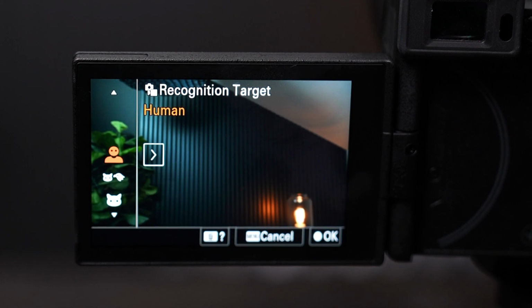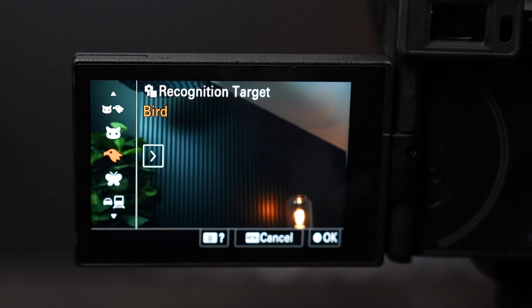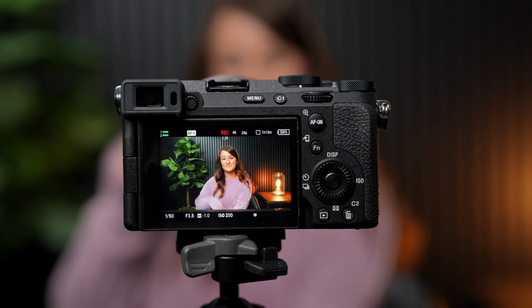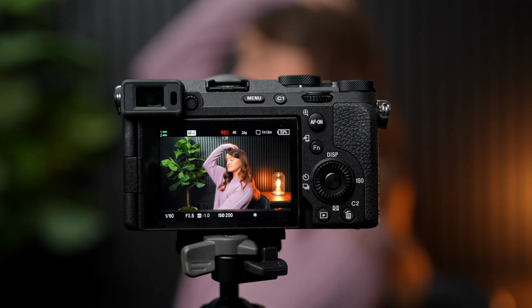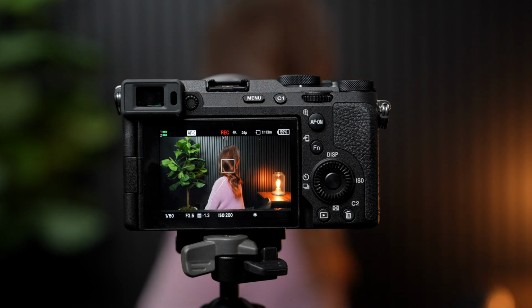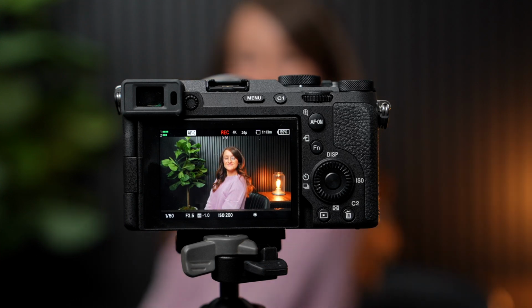So with this dedicated AI processor, we now are going to be able to get real-time tracking as well as subject recognition. And that way your camera knows, and this AI processor knows what you're going to be filming. So if I'm filming a human and say they have on a hat or sunglasses, or they're wearing something that might be blocking their features, this AI is still going to be able to detect that it is a human, and say I turn around.